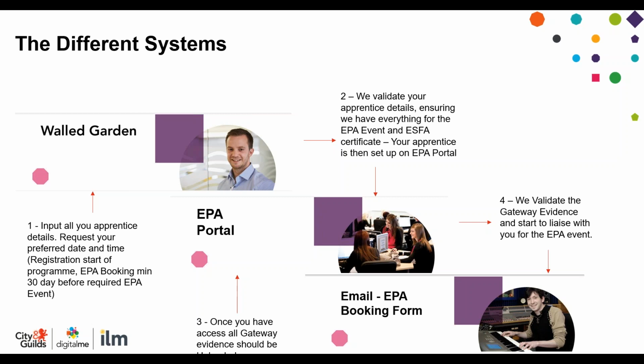Now this is the critical bit, and I'll go on the next slide of some of the information that we do need to have in that system in Walled Garden to make those 2 different entries. Once you've made the booking, however, we would then validate all the information that you've given us in that system, and we're just basically checking that we've got all the information that we need in order to create and book an EPA event for yourself and your apprentice, and to also make sure that we've got all the valid information to send and make their final certificate claim with the ESFA.